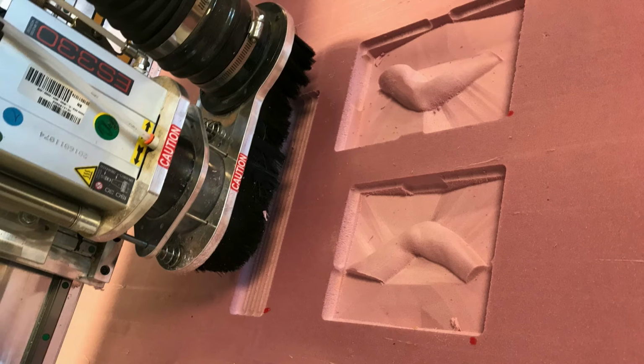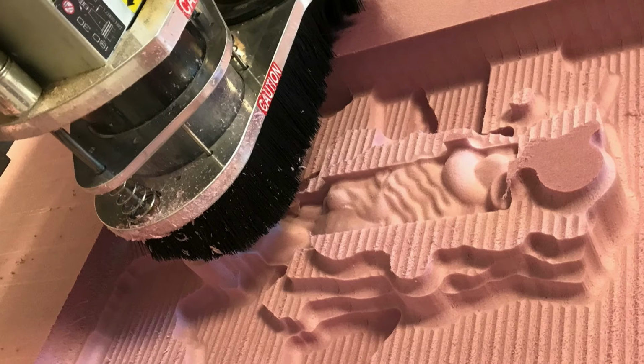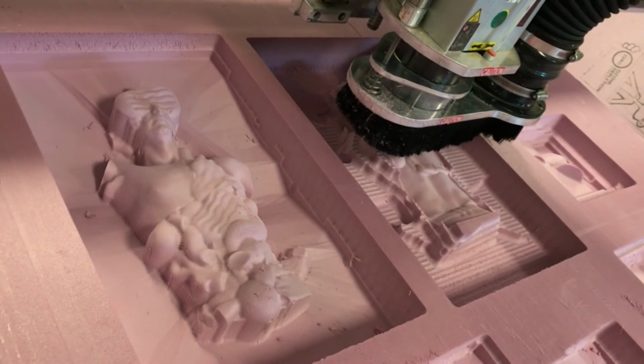And the machine cutting out each section here, you can see how we have the rough pass and then a finish. We just did two passes, a roughing pass and a finishing pass. So you can see the larger bit and the larger step over, and then it's going in for a more detailed version of it. And this is it running.